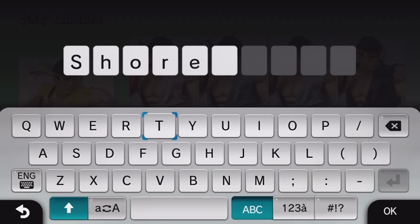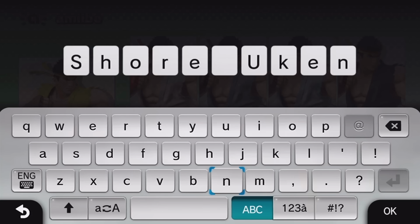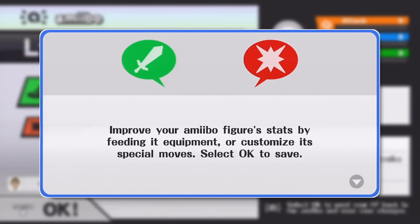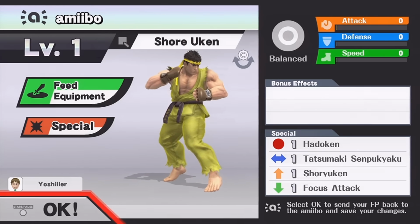Okay, this guy's name is Shore and his last name is Uken. This is Shoryuken. Get it? Like Ryu's famous move, the Shoryuken? This is Shoryuken. I know it's not creative, okay? I had other names I considered. They didn't really fit. And a lot of people took the good ones already. Like, someone had a nickname of Ryu, like R-I-I space U. And I mean, that's clever, but I don't want to copy someone else's nickname. So here we go, Shoryuken, because I'm fairly certain nobody else has this nickname.